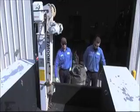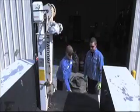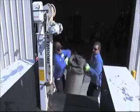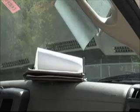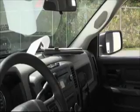Load and secure all the gear in the back of the vehicle. Use tie-down straps or other securing methods as needed. Ensure that items inside the cab are not going to become projectiles in an accident or hard braking.